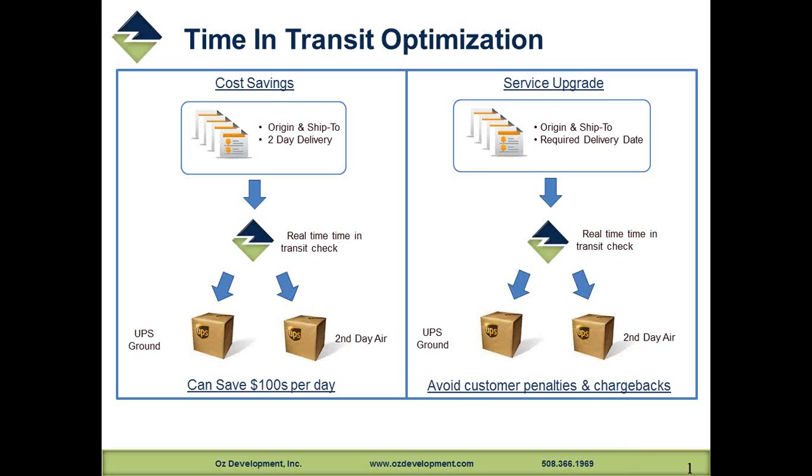On the right side is really the flip side of that coin. Maybe there's customers who require a delivery date, that might be into a retail store. They can't get it past a certain date, or it could be a service part, maybe coordinated with a technician. And there's maybe penalties if that delivery date is missed. As that order is processed in the warehouse, maybe there were delays, and now it was originally marked to go ground, now it really needs to be upgraded to next day air. The incremental cost of the shipping avoids any higher penalties for a late delivery. So those are a couple of scenarios to automate and streamline, making sure you're picking the right service level for this particular shipment.